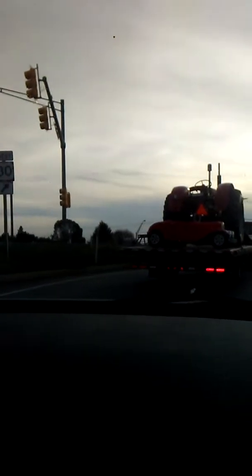And we're setting out on US 30 West. Oh, and there's a... never mind. Anyways, we're now setting out on US 30 West on a Saturday afternoon. Anyways, enjoy the ride.